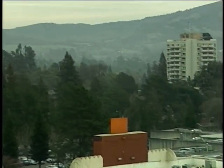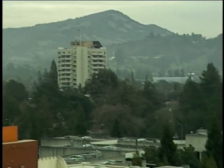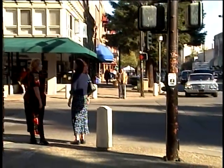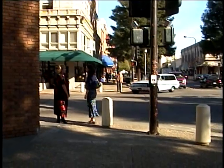Sonoma County, it's God's country. You know, anywhere we would live probably in America, there's going to be some sort of potential for natural disaster. Earthquakes happen to be what that is here in Santa Rosa, and it's just something that we'll deal with over time.